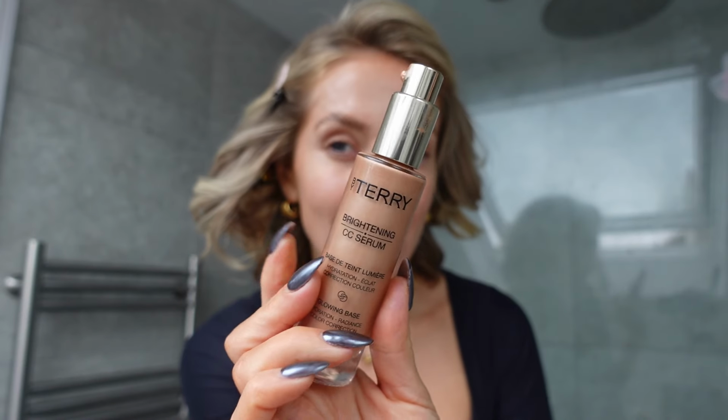And then another one, and actually a purchase that I made because it was a product that I used to use all the time, and this is the Brightening CC Serum by Terry. Now I've been wearing this when I've been going to Pilates in the morning, and I've just been chucking on my gym gear and going out the door and just wanting a little bit of something, but I love it. My friend used it the other day and she was like, how much is that?